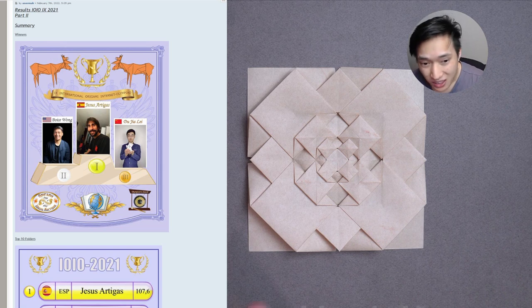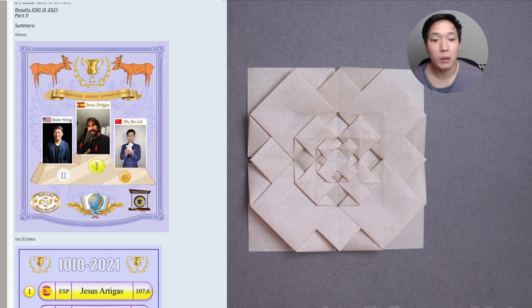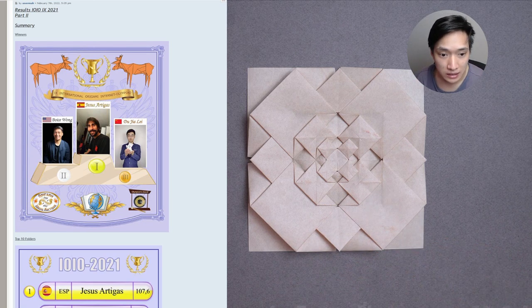But yes, silver. That's crazy to me. I was aiming for top 10, but we ended up getting second place. So that is kind of a dream come true for me. And I would like to share my approach on this competition and some of the techniques and strategies I used to get that second place.